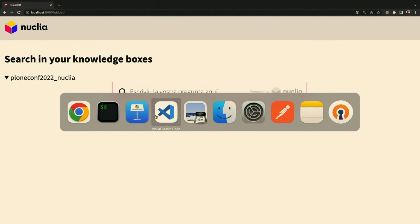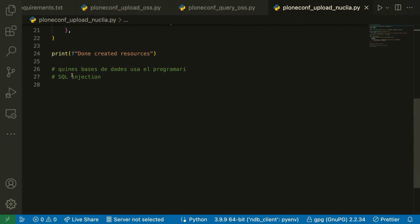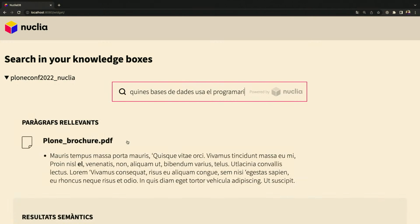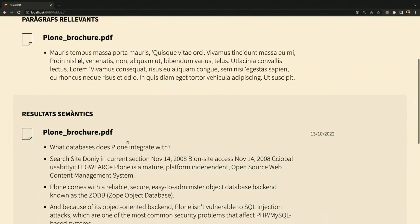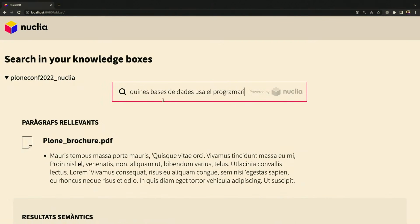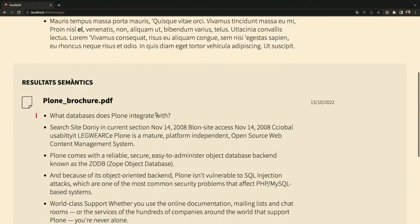And now imagine that I'm a Catalan guy, and I want to search which databases Plone uses. It looks like the sentence is in English, but I searched it in Catalan. Victor can confirm this means what databases are in the system. And you have the first best semantic search result: What databases does Plone integrate?